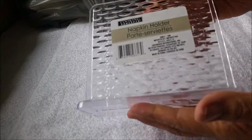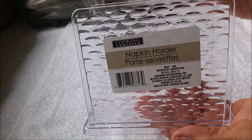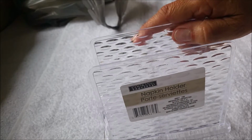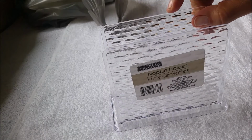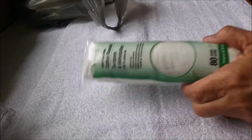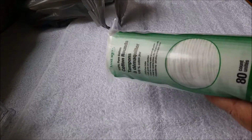I saw a lady haul this. It's just a napkin holder. I forget her name, but she used folders. You can use it just about for anything, any kind of papers to put in there. So I'll have to figure out what I'm going to use it for. It might be all my stickers. I'm not sure yet. 100% pure cotton. Y'all seen these before?